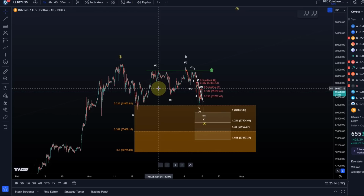We have support starting at 61,800, then we've got 55.4k below and 50.7k. The chart overall and the market, in my opinion, is overall bullish as long as we're holding 50.7k. That is really the nearest relevant support level on the daily chart.